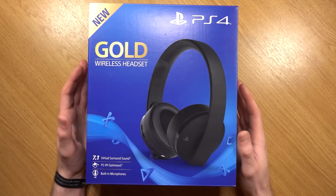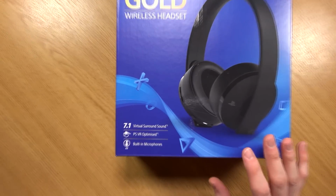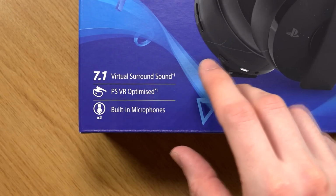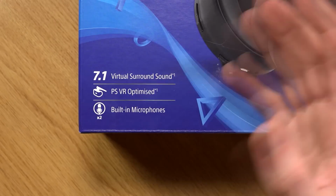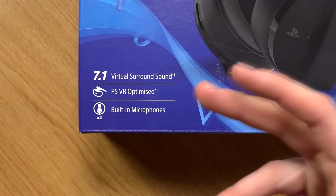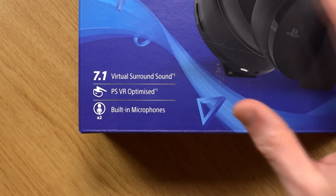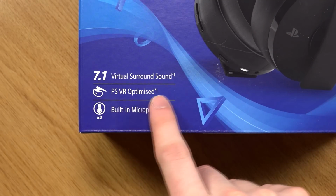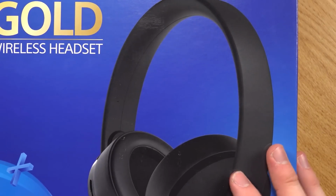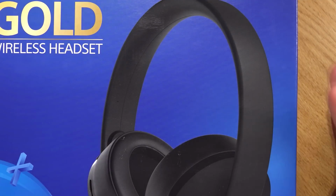So if we take a look at the box, let's see exactly what this has to offer. First of all, we'll zoom in here. It has the 7.1 virtual surround sound. Now you've got to bear in mind this is virtual surround sound, not actual surround sound. So it's got to try and emulate that surround sound audio to give you the best experience these headsets can possibly give you. The other thing is it is PSVR optimized, and what that means is the design, as you can see here with the headband, there's not too much to it, so it doesn't really get in the way of the VR headset, which is obviously a bonus.